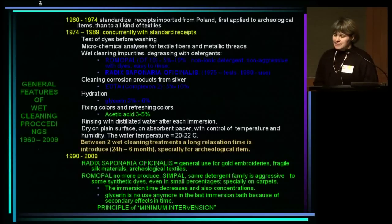We also imported EDTA, the complex on 2, from metal cleaning, but in very small percentages. What you see there are the percentages, which decreased all the time until 2009. Hydration was made with glycerin, and we will talk about this later because we are not using glycerin anymore, as you know. But for our dry textiles it works, and it works very well for archaeological things.